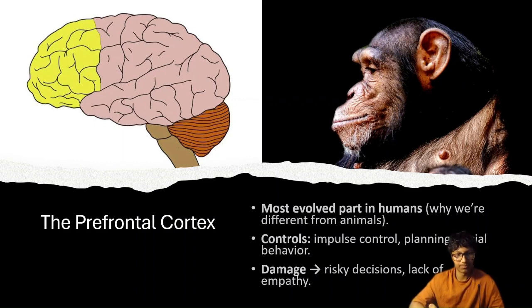It's the most evolved part of the brain in humans, which makes us obviously different from our common ancestors, such as the chimpanzee. That's the reason humans are able to do more social activities than chimpanzees, as we are able to control our impulses more. We're able to plan better, and our social behavior is more appropriate. Hence, damage to the prefrontal cortex would lead to more risky decision making and a lack of empathy. You could say that Phineas Gage's prefrontal cortex was damaged, as his lack of empathy fits here, since witness accounts said he was a much more empathetic person before the injury happened to him. Hence, it wouldn't be a crazy assumption to think that his prefrontal cortex was damaged during the incident.